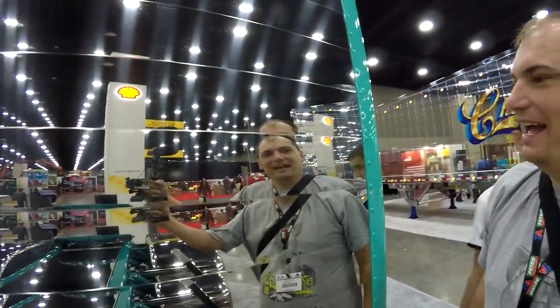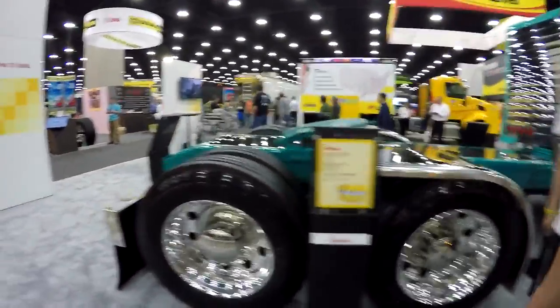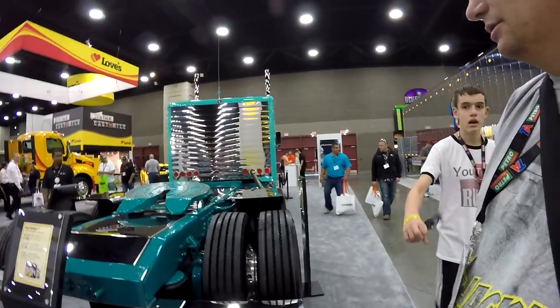You guys can probably see each other. Look at that, me holding the camera in there. You can actually see yourself in there. You can't even see the wheel lug nuts. Look at that. That is so cool. Never seen that kind of cover before. Wow, that's just awesome, man.